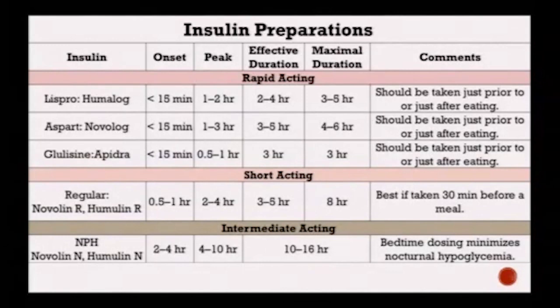As well, there is a lot of data showing that this one has less overall nocturnal hypoglycemia in comparison to some of your longer-acting basal agents like Lantus and Levemir, which are 24-hour agents, just because it does have a peak and it does start to taper off, as opposed to these peakless insulins, which get up to a certain point and then just kind of ride out for the remainder of their duration.